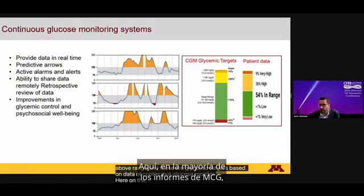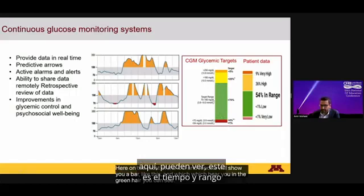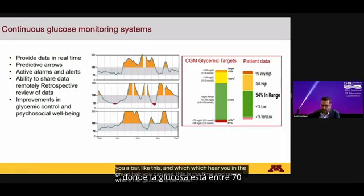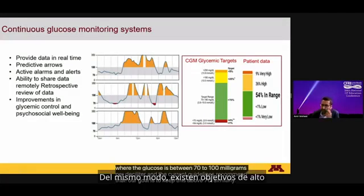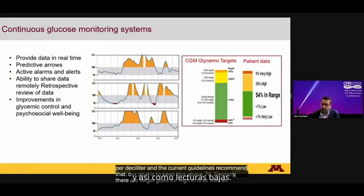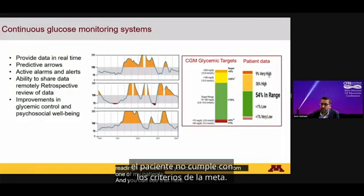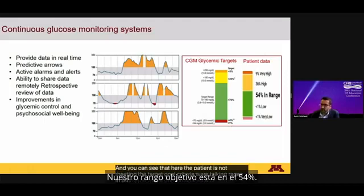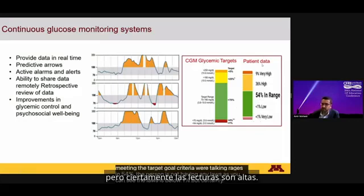Here, most of the CGM reports will show you a bar like this, in which here you're in the green. Here you can see this is the time in range, where the glucose is between 70 to 180 milligrams per deciliter. And the current guidelines recommend that our goal is to keep this above 70%. Similarly, there are target goals for high as well as for low readings. And next to it, you can see this bar is from one of my patients. You can see that here the patient is not meeting the target goal criteria, where the time in target range is 54%. The person is not having any lows, as you can see, the lows are below 1%, but certainly the readings are running high.